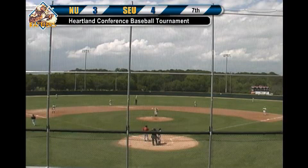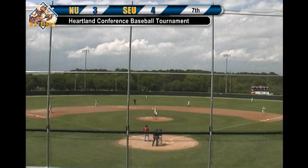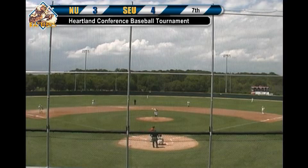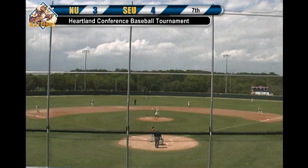And welcome back as we start the top of the 7th. Tanner Benson will lead off here, and he'll be followed by Ben Wagner, and then number 5, Terrell Brown. Hilltoppers now lead by a score of 4-3.